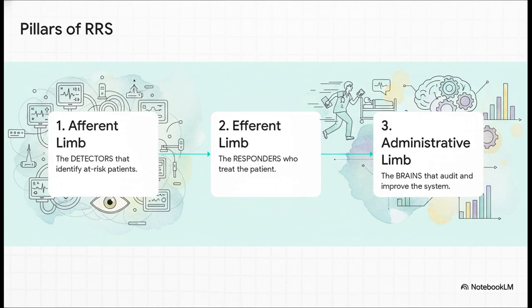First, you've got the detectors, which doctors call the afferent limb. That just means it carries signals in, kind of like your nerves telling your brain something's hot. Then you have the responders, the efferent limb, which carries signals out to take action. And finally, you have the brains, the part that learns from every single event to make the whole system smarter. Let's break each one down.